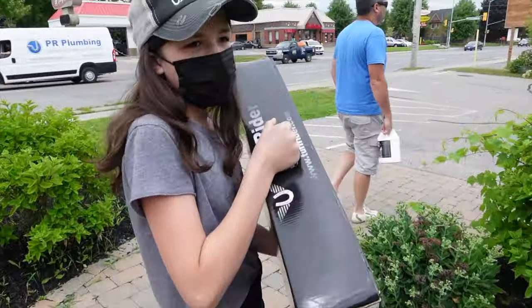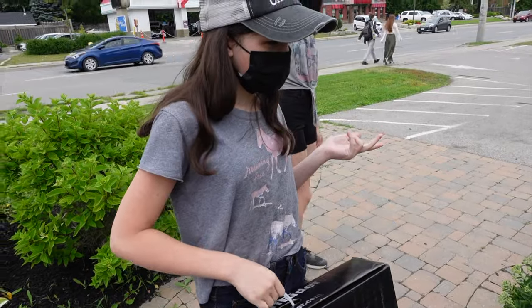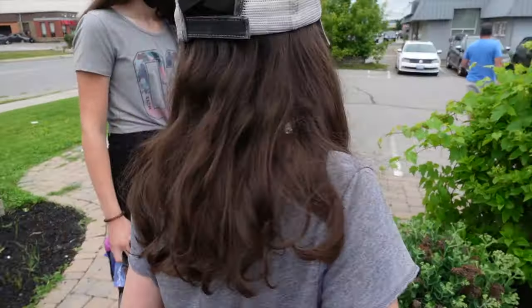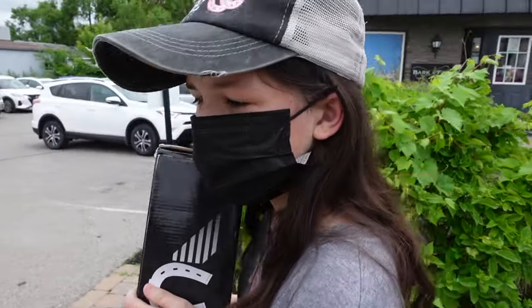Found Julia's boots. We went to another store and tried on a lot, and then at this store we tried on a few, and then we finally found them. Found ones that fit her. She is ready to go.